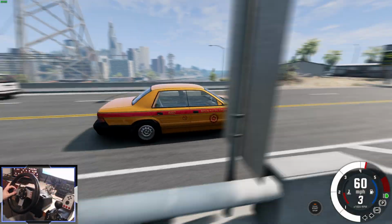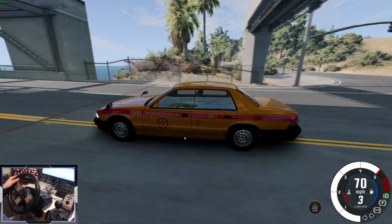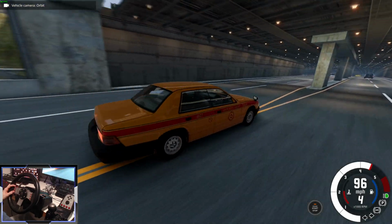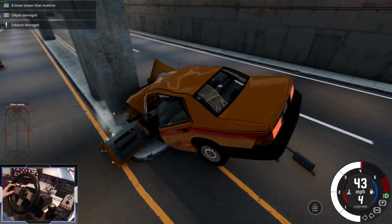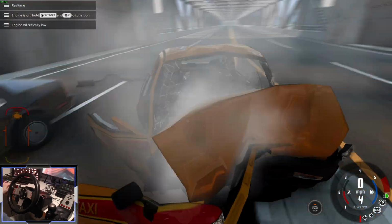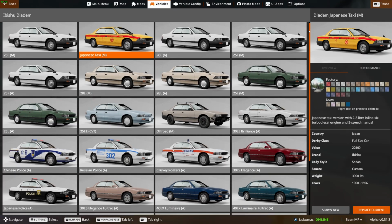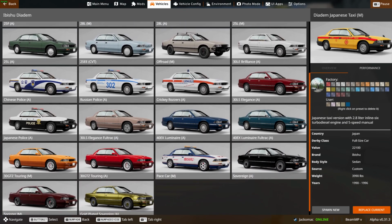Now, the body of the car has actually been changed and strengthened. We even have pillarless doors. Look at that. So how is the Diadem in a front-end crash? Here we go. Whoa! Wow. The roof actually took a lot of that impact, and the interior has been completely crushed, but it's still a really good J-beam. The mod has 26 configs, including a brand new one that was added very recently.